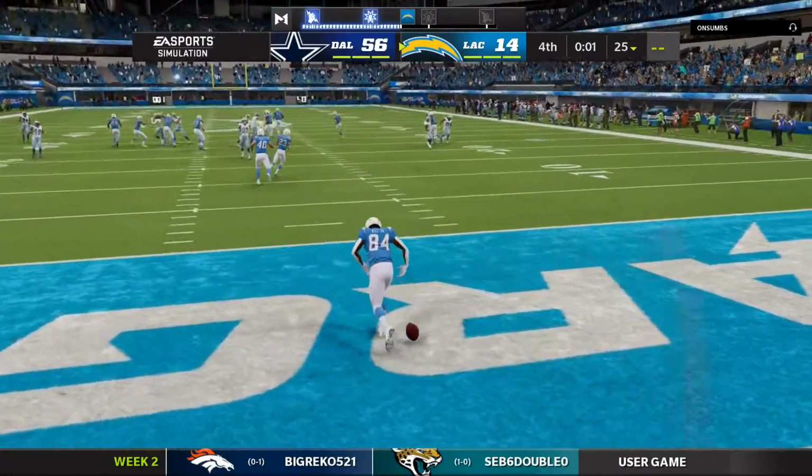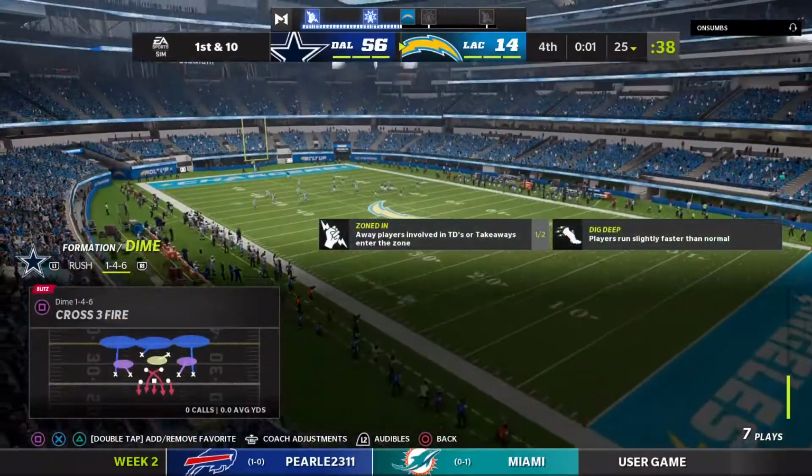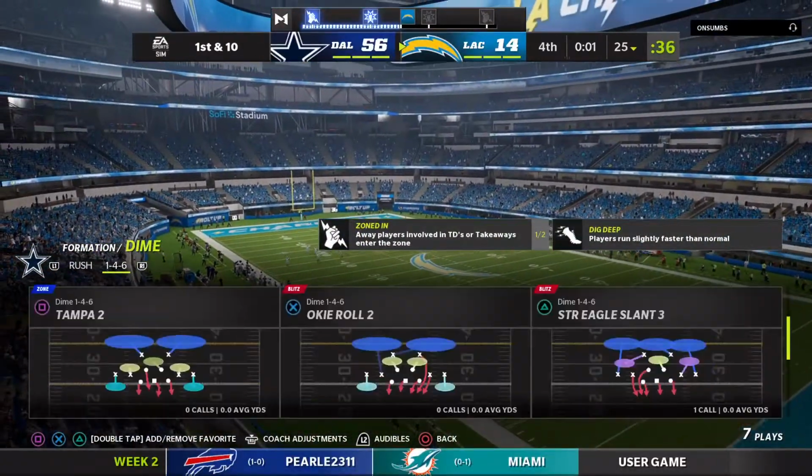From his end zone is K.J. Hill. Hill going to think better of bringing this one out, and the drive will start at the 25.